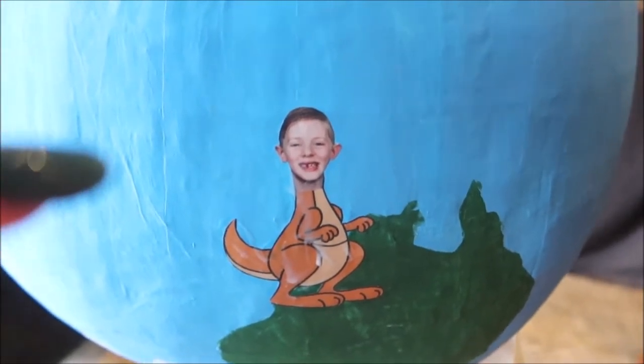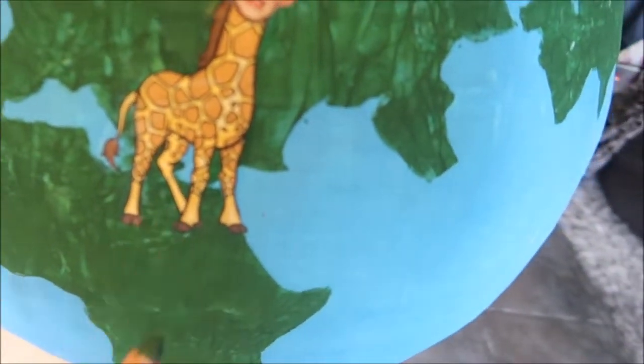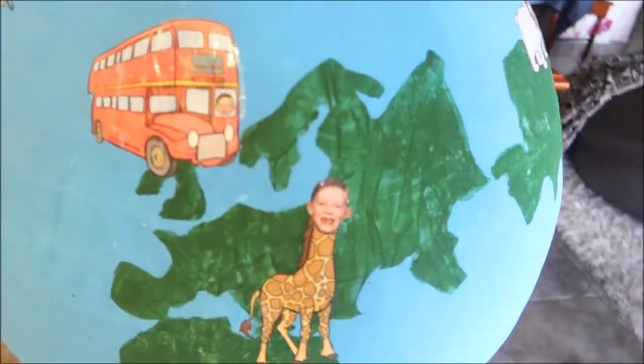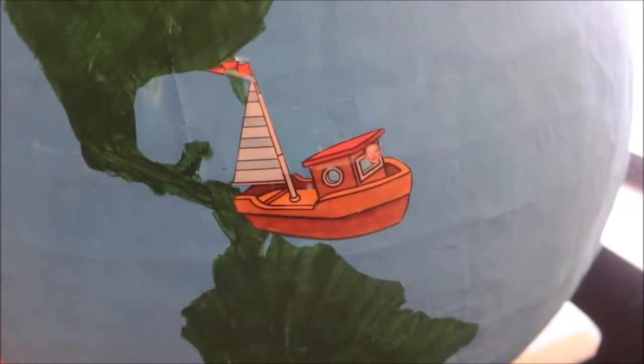Jackson's was looking a bit plain, so we decided to add some different things. So we've got a kangaroo on Australia, a polar bear on Russia, a giraffe in Africa, which I should have maybe put down a bit more, but it's already on there now. A bus in England or London or whatever. A plane in the sky, and you can just see he's in there, same with the bus. And then just a boat, because I just wanted to add some different things like that. And then a shark. That turned out super cute.